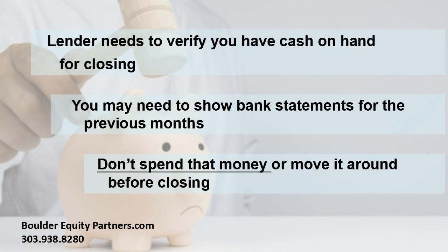Even when the borrower has submitted previous months' bank statements, sometimes underwriters require follow-up bank statements only days before the closing. The underwriter may want to verify the amount in your account with a verification of deposit, or they may be looking for large unexplained deposits. They want to know where that money came from. It's just a very typical occurrence.